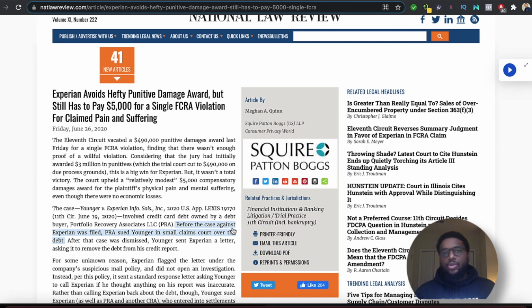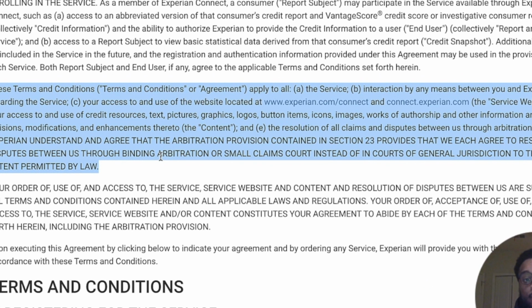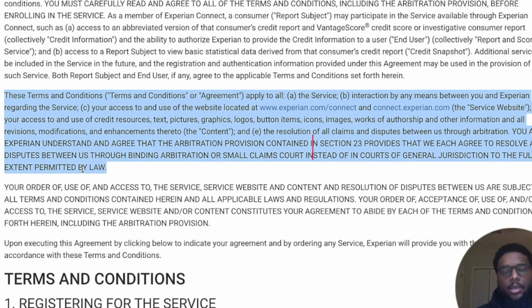So when you decide to opt in to Experian's digital platform and you want to dispute that way, what you're doing is, and I've gone over this in detail in another video, but I'm going very quickly just so you can get the juice of this, right? You and Experian understand and agree that the arbitration provision contained in section 23 provides that we each agree to resolve any disputes between us through binding arbitration or small claims court instead of in courts of general jurisdiction to the fullest extent permitted by law.